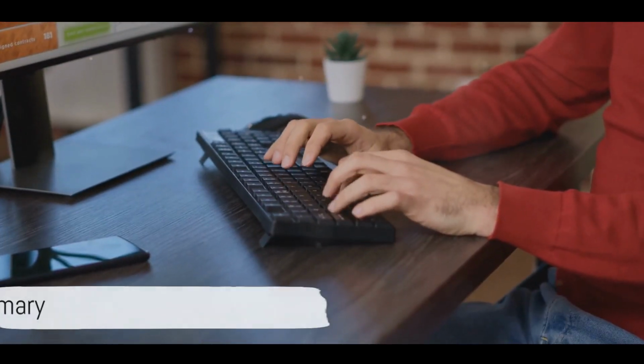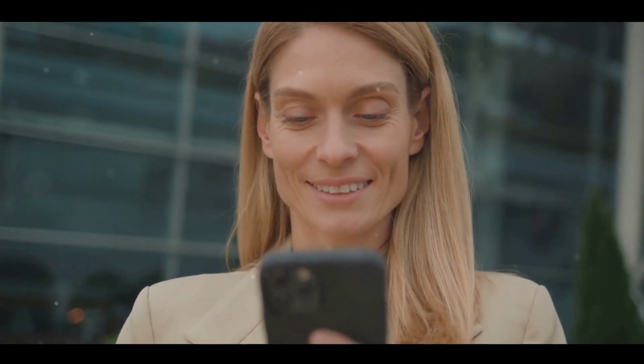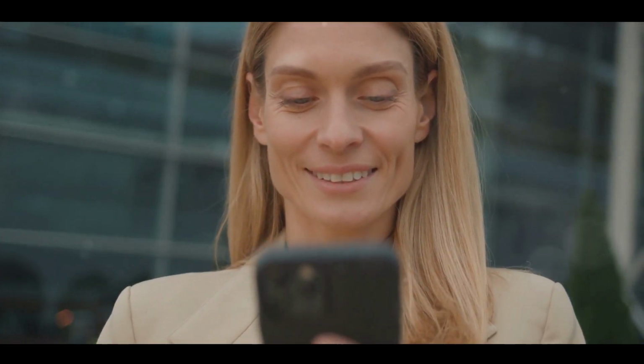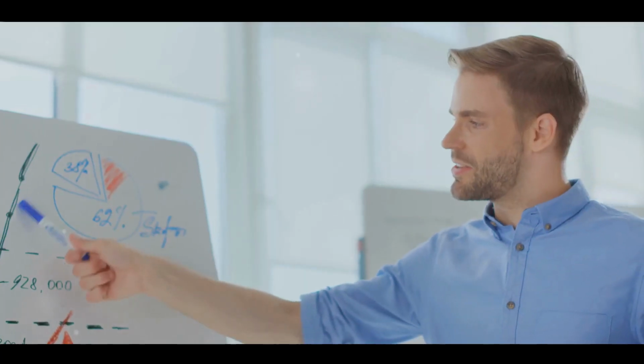To wrap it up, effective marketing is pivotal for any business. Harnessing the right tools and following proven strategies can yield remarkable results. Remember, the right marketing tools and tips can significantly boost your business. So start implementing them today.